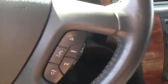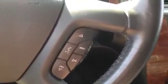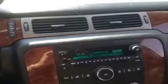other side, the buttons for controlling the FM stereo and the hands-free calling. Over here in the center console, we do have dual zone climate control. And then the OnStar up here. With a factory installed power sliding sunroof up above.